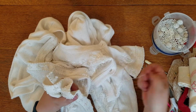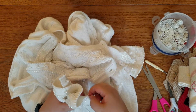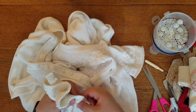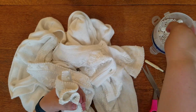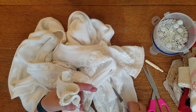I honestly don't know what I'm going to do with this many beads that I'm pulling off this sweater, but oh well. I'll get them into a little container once I've pulled them all off, and then we'll take it from there. Anyways, I think I'll just get to the end of this line and call it good for now.